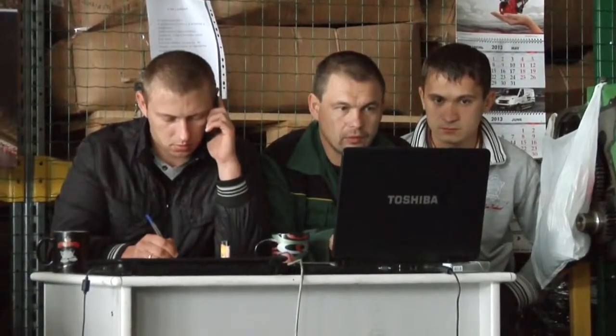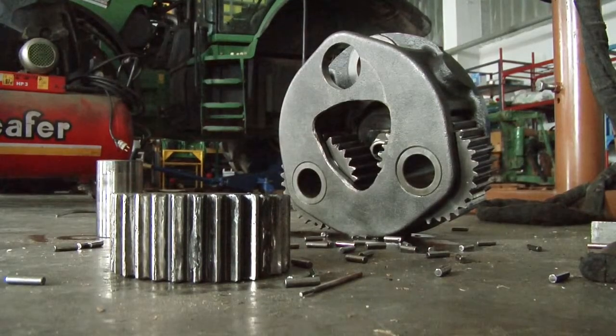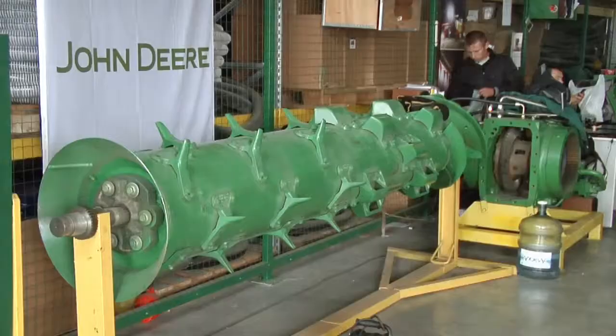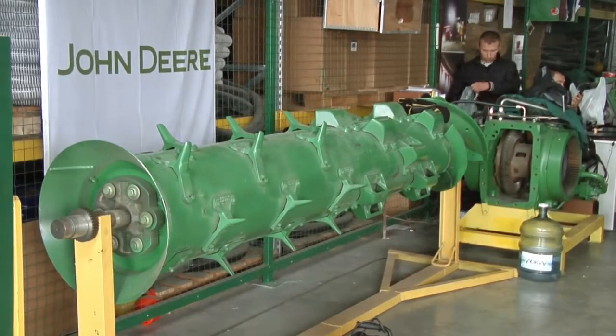Located just south of Bila Sirkva, this facility services many brands of farm implements, although parts for older equipment routinely take weeks to acquire, if they're available at all. The 800 series tractors are the most popular. There are 5 John Deere training centers and dealerships in Ukraine.